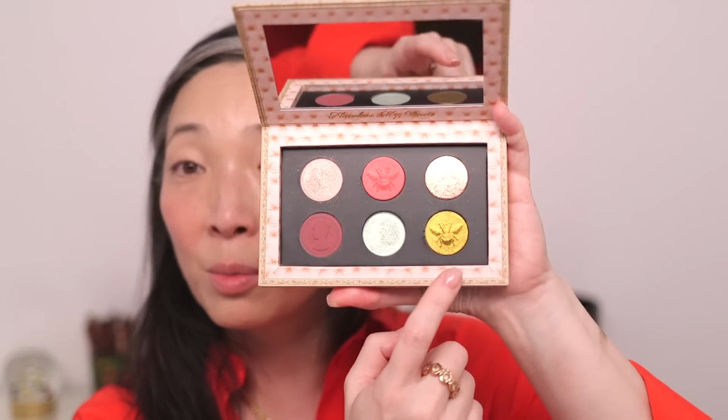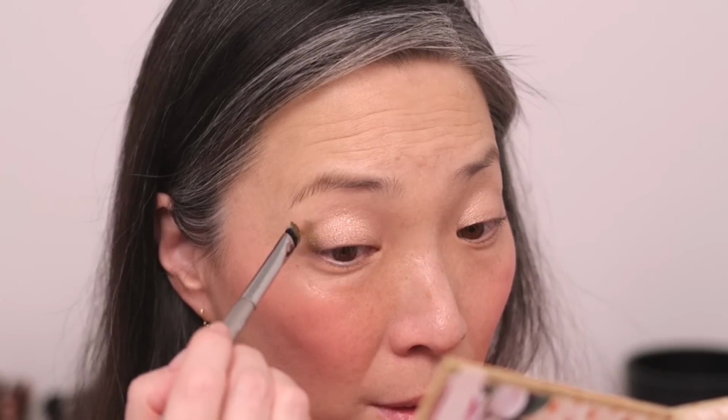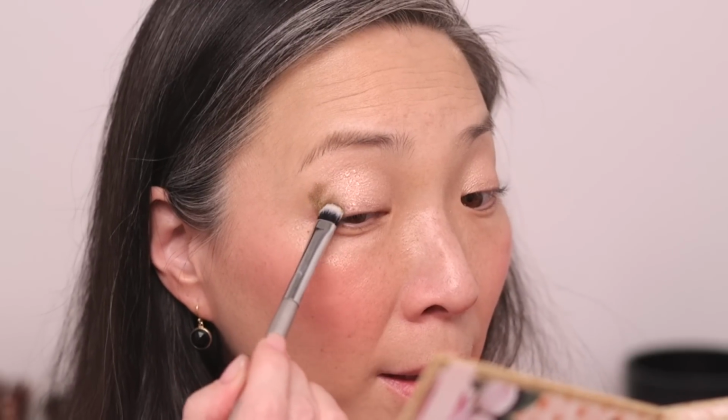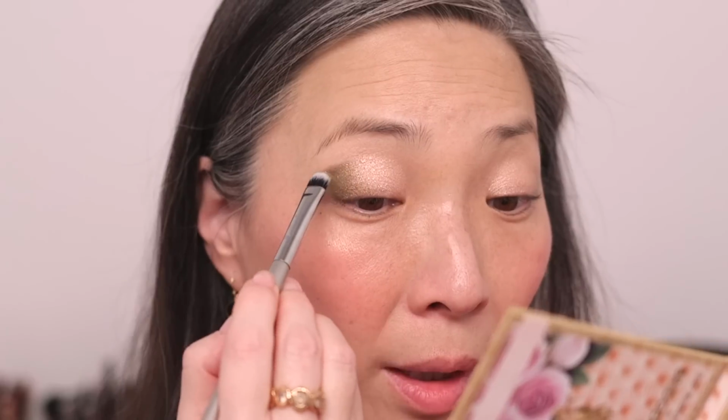Okay, so that is just a shimmery shade in there. Very pretty. Definitely lightens things up, brightens things up. I am gonna go into this golden shade. I just love it so much, the one with the B. And I'm gonna take a flat shader brush and use this on the outer corner of my eyes. Oh, I love this color. Oh, I love it. I'm gonna try and blend it into that light shade, but they're very different. I'm probably gonna have to put something else in between there.